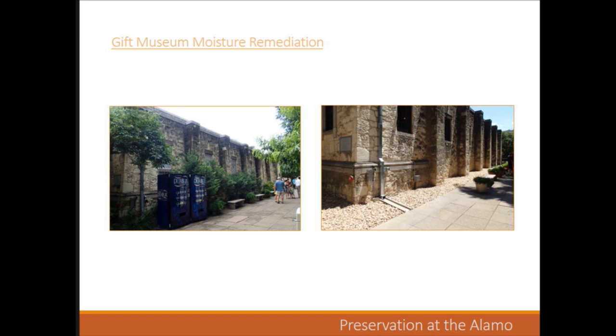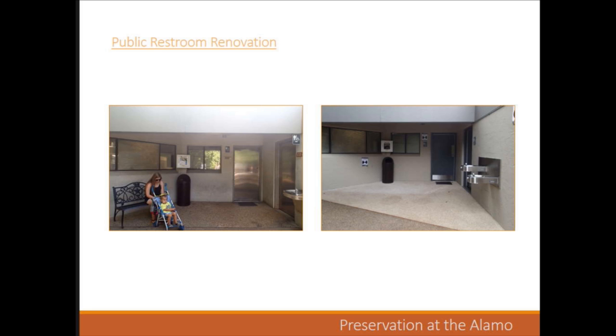As part of this project, we pulled all vegetation and irrigation out from around the building and installed gravel over a moisture barrier instead. And this will keep moisture away from the building and has a cleaner appearance.